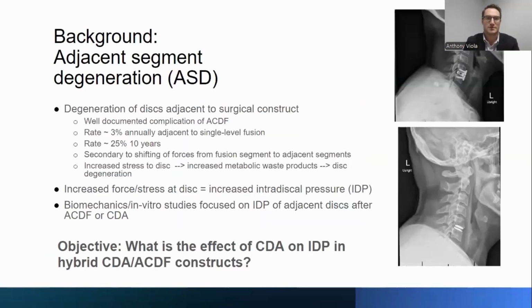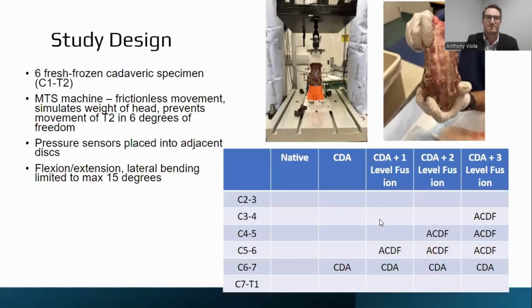So we know that increased pressures above and below the disc lead to adjacent segment degeneration, and we do not know exactly what the effect is of a hybrid construct consisting of an arthroplasty with a fusion construct on these intradiscal pressures. We took 6 frozen cadavers. We used an MTS machine, which allows for frictionless movement, and we replaced the C6-7 disc with an arthroplasty, and we stacked fusion constructs above this, and we measured the pressures above and below.